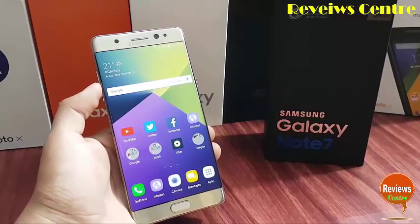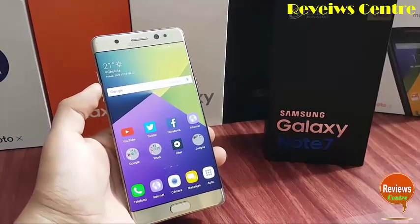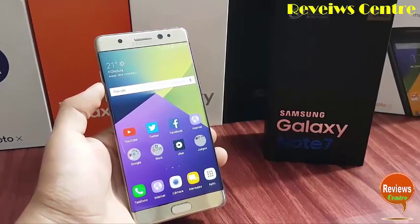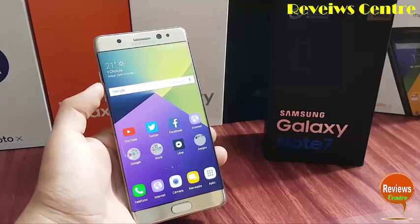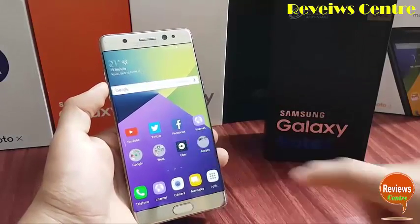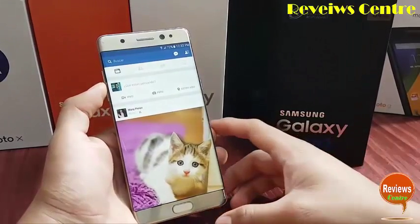De esto va de la mano los 4 GB de RAM LPDDR4. Esta RAM le ayuda al dispositivo a tener más aplicaciones abiertas. De este modo el dispositivo no se satura, no se calienta tan rápido y tampoco tiene que estar batallando en volver a abrir o a cargar las aplicaciones. Es decir, ya están cargadas, están abiertas y una vez que quieres volver a abrir lo hace bastante rápido.